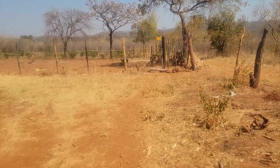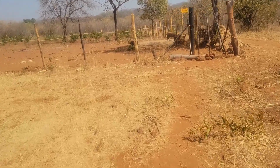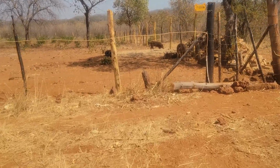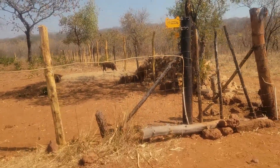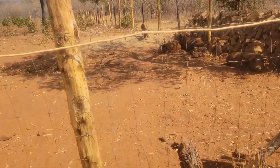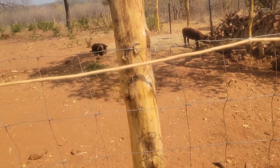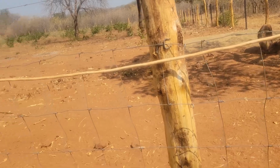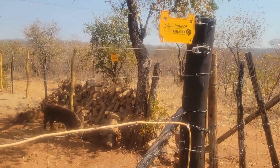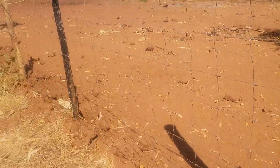As you can see, that pig has just decided to stand, but they're doing free range piggery. The pigs they've enclosed in a fence, and they have put an electric fence. As you can see, most of these pigs are actually pregnant. Some are pregnant, some are not, but this is what they're doing. So they're doing free range piggery in this area. They have got this fence, which you can see the danger sign they've put up, and at the bottom they've also put fence so that they can make sure that these pigs don't go out.